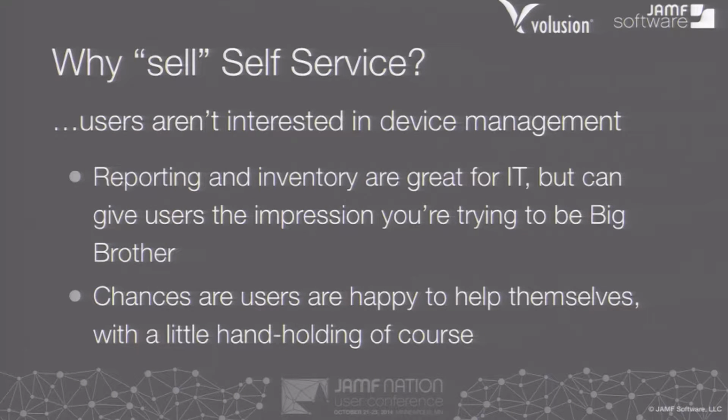If you think about it, the reason applications were created in the first place for operating systems was to give people a chance to work on things they needed to do. Self-service gives them a chance to further that, right? You give them tools and features within self-service that better their machine and can help them help themselves. And of course, there's going to be a little bit of hand-holding or continually reminding users that self-service is on the computer, but after a while they start learning and they start going to it.